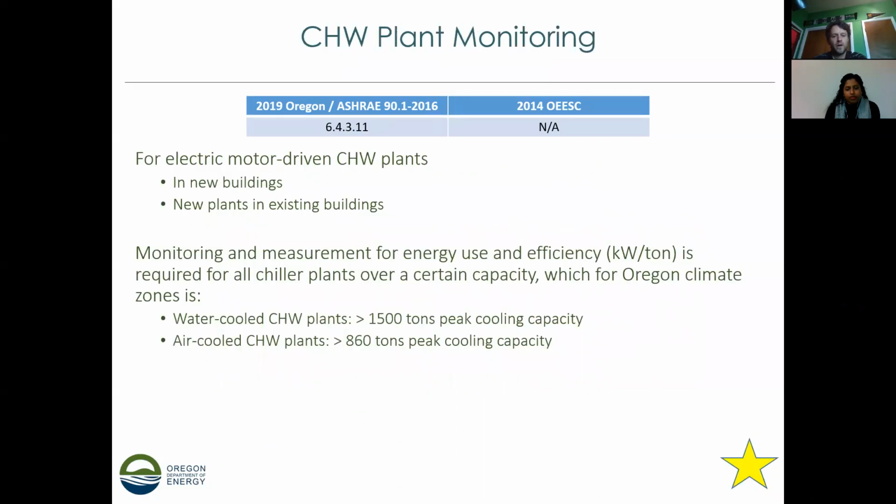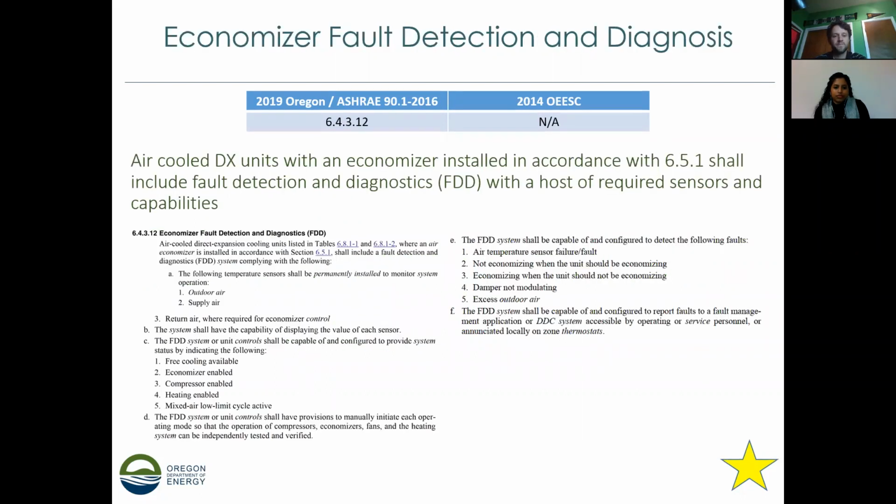So where you do have a larger chiller, and maybe not super applicable to multifamily, there's the requirement for monitoring of the electricity use and the efficiency, so the kilowatt per ton of that chiller. And we'll talk a little bit later about where economizers are required, but where you do need an economizer, they have to have the ability to detect a fault for that economizer.